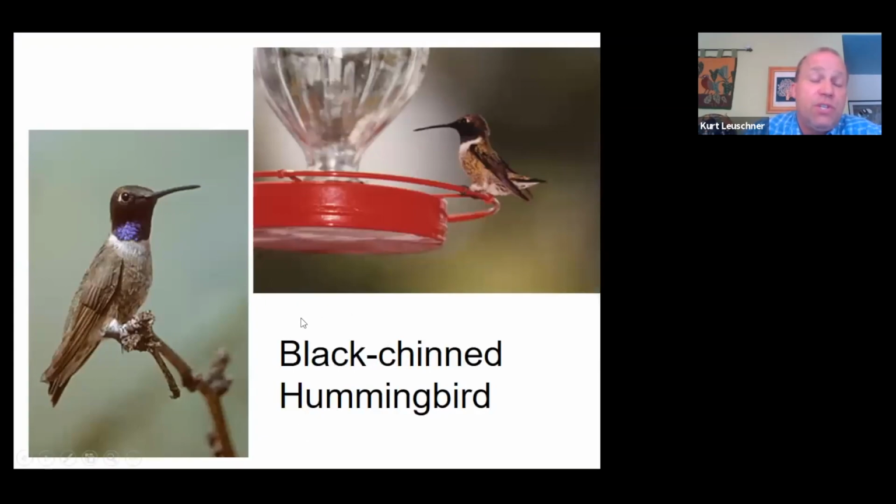In the summer, which is now, or we're almost in summer, but in April, the black-chinned hummingbirds start arriving, and they'll spend the summer with us in small numbers. They're not very common in the Coachella Valley, but you might get lucky and have one at your feeder, so keep an eye out for them.